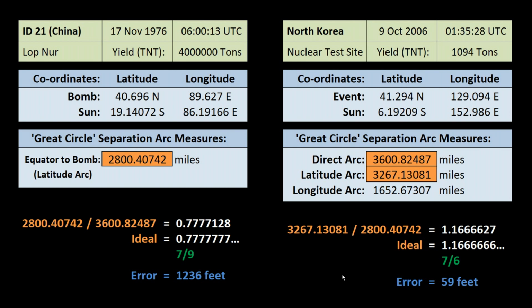And what it implies is, if you take, by way of example this one here, if you take the 2800 value and divide that by 6, and you take the value of 3267 and divide by 7, you will get the same value, right? The same arc length value, which is a wavelength unit, which is of significance in that it's conducive, linking the sun to the bombs at the moment they are activated. It's a harmonic fit which gives you resonant amplification, which is necessary to boost the yields of the nuclear devices. So this is what they were working with.